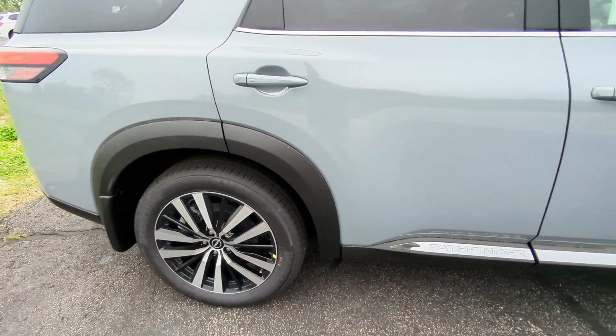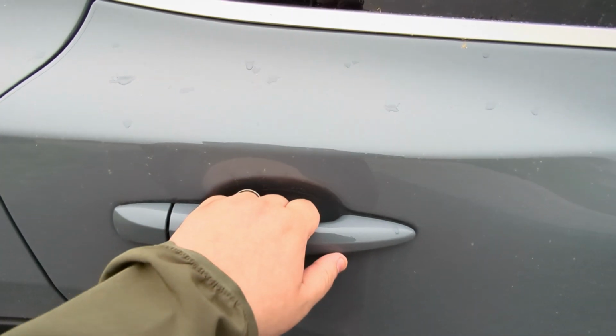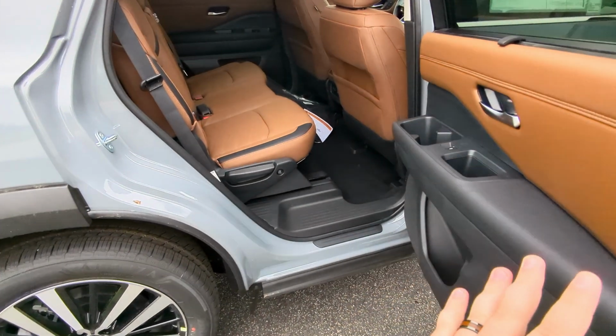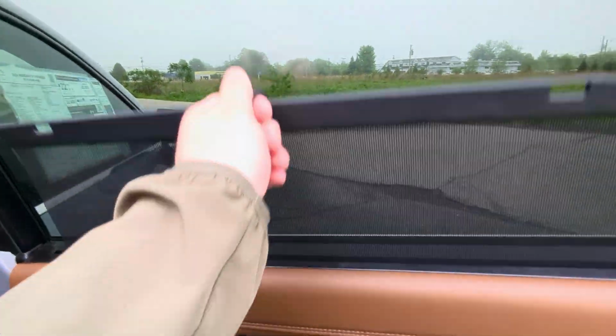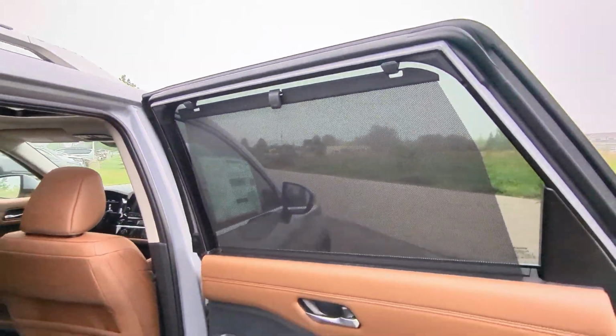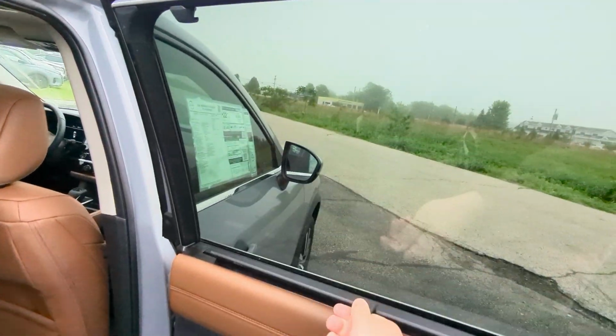All 4 doors are going to have keyless entry. So you're going to have this there that you can use to lock. And then when you grab it, it unlocks. Inside of here, we got the beautiful brown interior. This is going to swing up here, attach right up to the top of the window frame. Great little shades built right in for you.